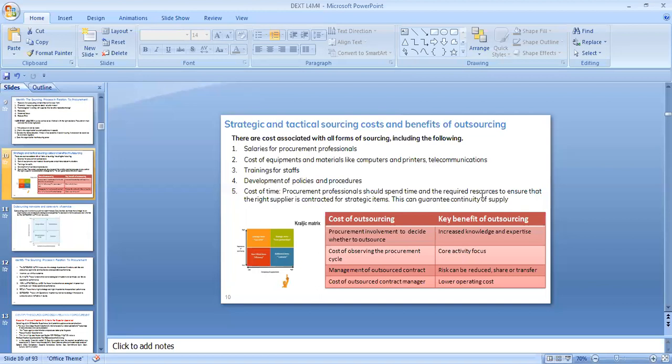We should be guided with certain policies, could be ethical policies. What about time? There's what is called the cost of time. Procurement professionals should spend time and the required resources to ensure that the right supplier is contracted for the strategic items. You're not going to wake up one day from bed and say, boom, supplier B should be the one in charge. No, you can't get that done. You're required to evaluate, analyze, and then choose the best according to your strategic goals, according to what you want to achieve in time.